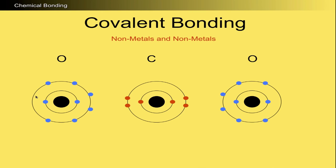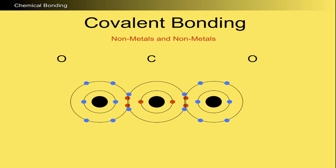Now, to make a total of 8 and to have a full outer shell, oxygen needs to borrow, on a part-time basis at least, 2. Carbon needs to borrow 4 in total, and it can borrow 2 from this. And there's another oxygen over here, and the same story on this side. Oxygen has 6 electrons in its outermost electron shell, needs to share or borrow 2, and so it's going to pair up with these 2 over here, and at the same time carbon will be able to borrow some from the right hand oxygen, and that's what that looks like there.